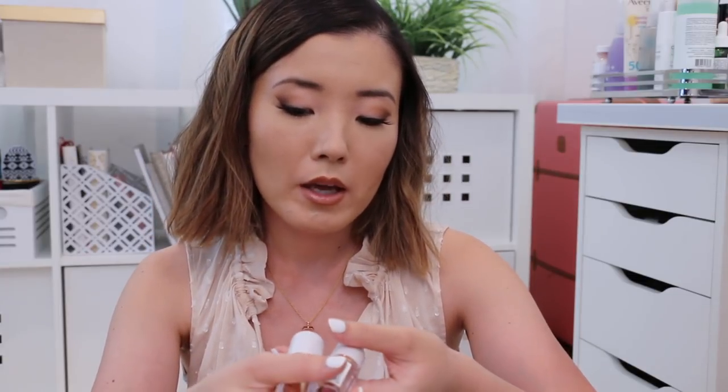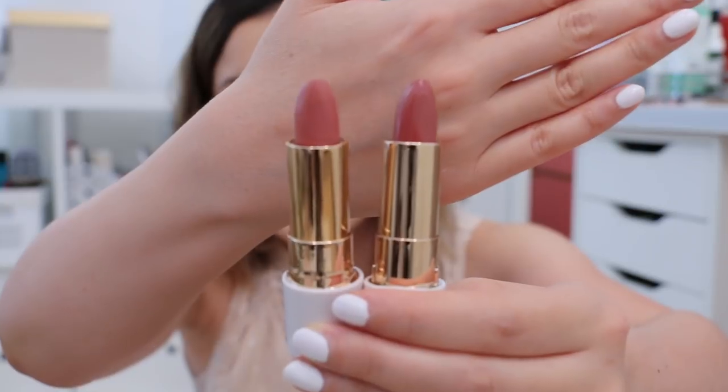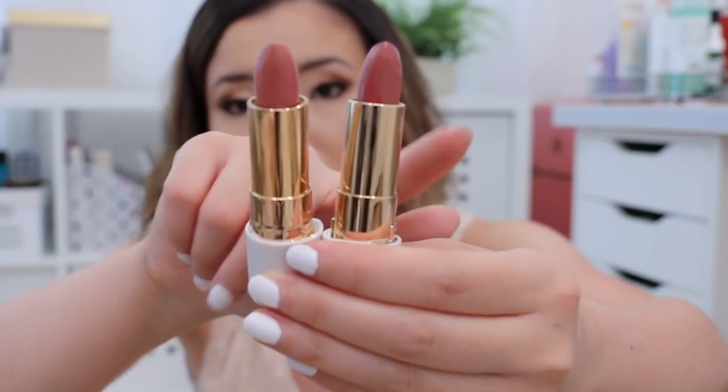So I have two of the Flower Beauty lipsticks that I recently posted on my Instagram saying I really like. And these are Spice Petal, which is a cream formula, and then Naked Blush, which is a matte. So it's not really focusing well, but you get the idea. So this one is Naked Blush, and this is Spice Petal. I also have in here the Charlotte Tilbury lipstick in Rose Kiss. This came in the Nordstrom Anniversary Sale set, and it's exclusive to Nordstrom.